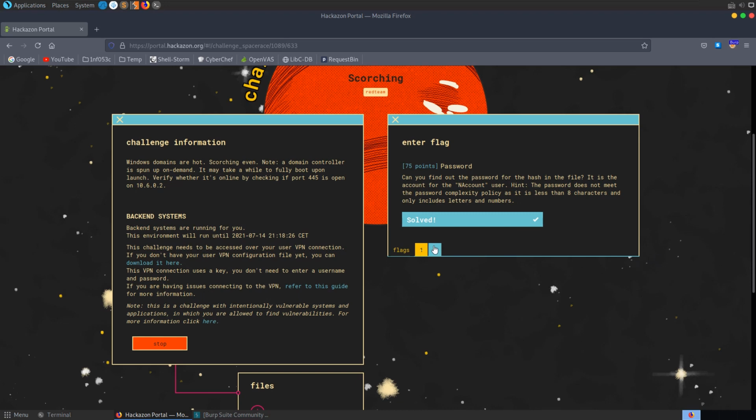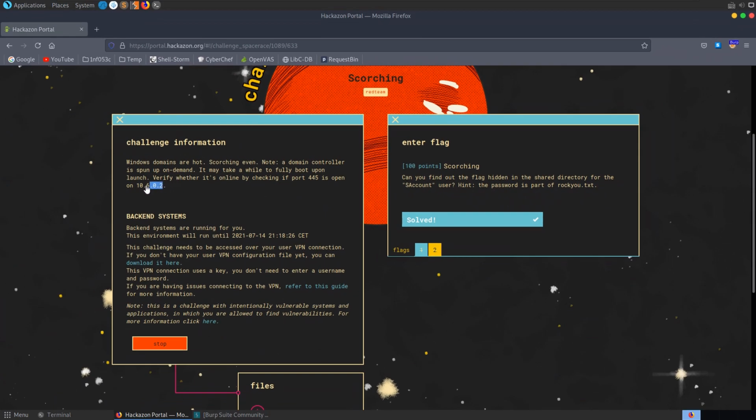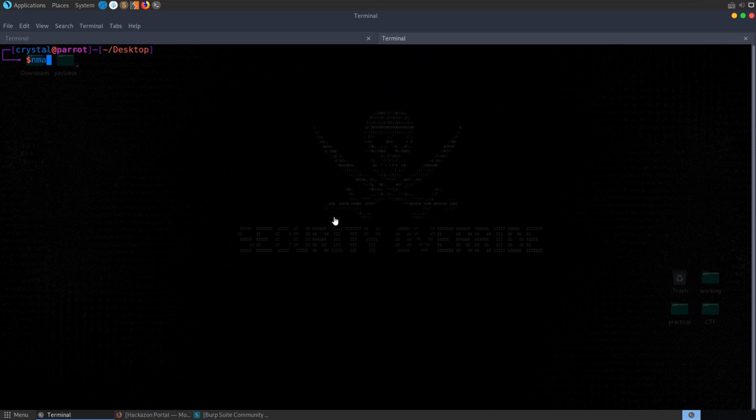So moving on to part 2 of the challenge, the title is Scorching, and the description says, can you find out the flag hidden in the shared directory for the S account user? Hint, the password is part of rocku.txt. So this time we actually need to go and take a look at this system which is set up, which we didn't have to do in the first part of the challenge. So I need to connect the OpenVPN, which I have here in the downloads, and that means we'll be able to go and run an nmap scan.